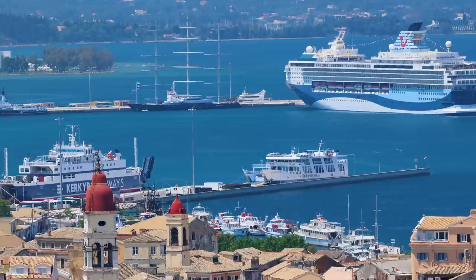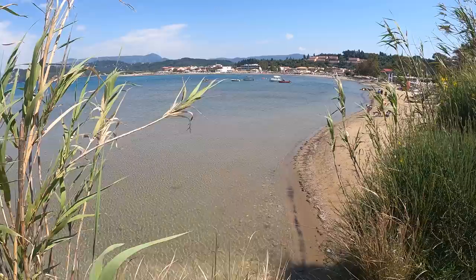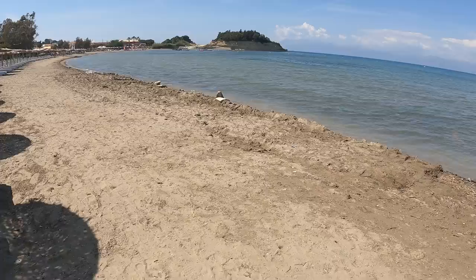Corfu is definitely not what I had imagined, so let's start with our least favourite spots and we'll slowly work up to our number one must-see site. So let's start with Sidari Beach. Yeah, this is not what I had in mind.